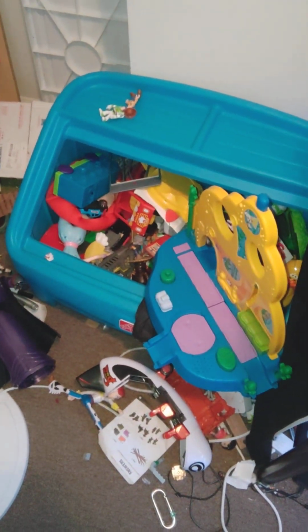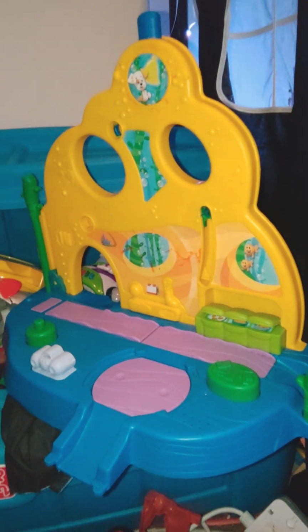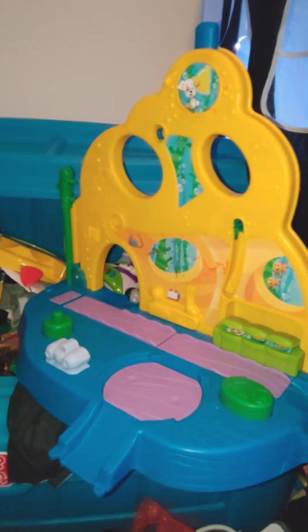So right here is a bin. This is what we need to clean up the most, but we are going to clean this room today. So yeah, don't make fun of me, please. Here is one of the biggest toys we have. This is the Crazy School that we used for the series, Crazy School. New episodes coming eventually. There's Woody and Buzz action figures, and there's a bunch of random junk in here.